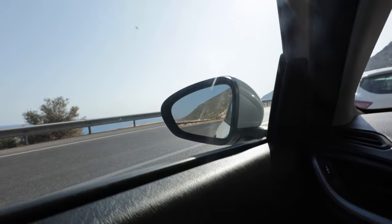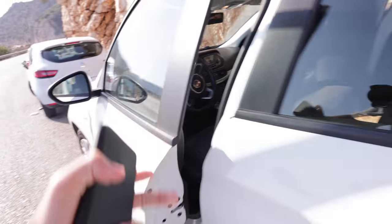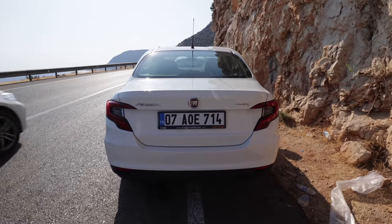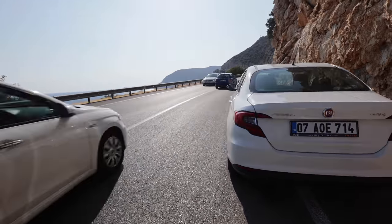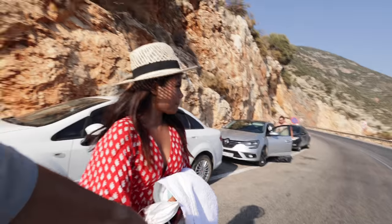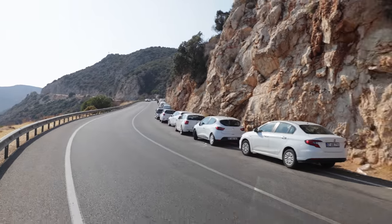Wow. As you guys can see, there's no other place to park. Go, go, go. As you guys can see, this is the backup.